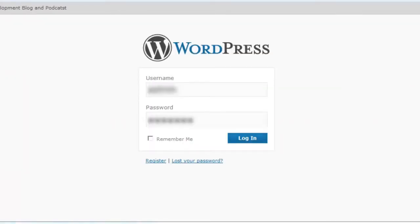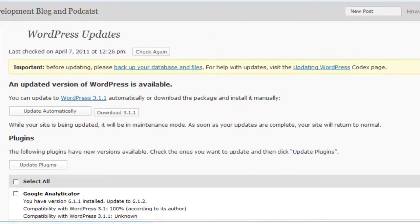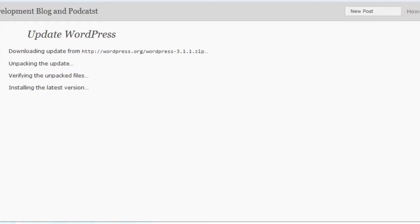Okay, now we're at the next blog, and it's going to log in and go through the very same process. It's going to log us in and see if there are any updates. If there's an update, it's actually going to update our installation for us. And then if there are any plugins that need to be updated, it's going to update the plugins. So as you can see on this one, we have plugins as well. So let's watch as it updates our blog. Our blog is now being updated.